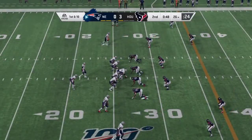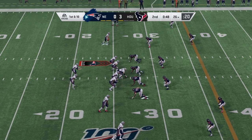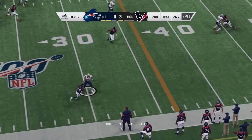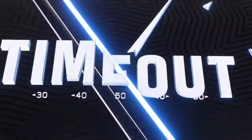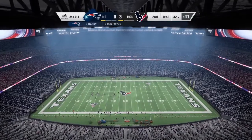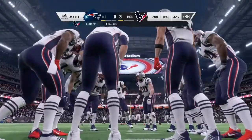Ready? 70, Indy. Set the tone, defense. Set the tone, defense. Let's go. On 1st down, Stidham. Got a man open. That's Harry. Now the Patriots will use the 2nd of their timeouts as they stop it with just over 40 seconds to go in the first half.